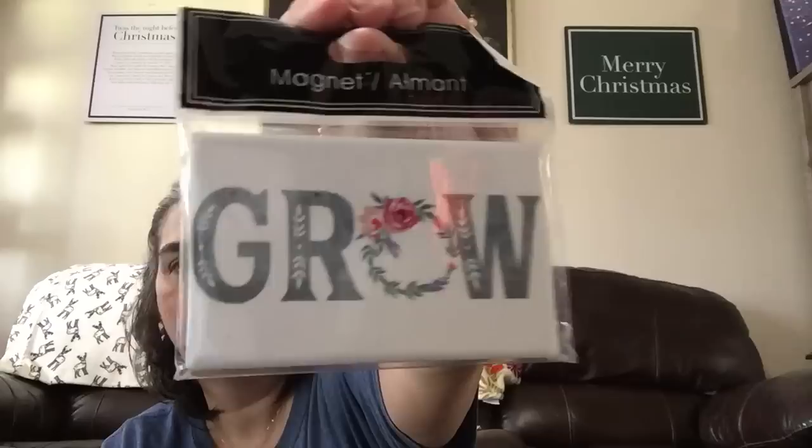And then the last one I picked up was this one, grow. And I love that little floral wreath that makes the O. So I got that. Then I picked up a hair clip. It's one of the big ones, because what I was thinking is that instead of the two small ones, I would do the big one and then just pull it back this way and put the clip. As a matter of fact, you know what? Let's just try it, shall we?